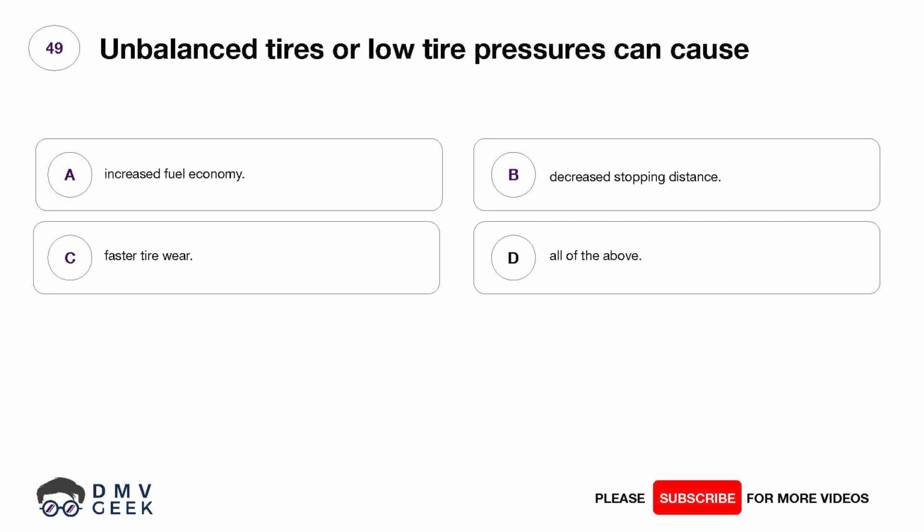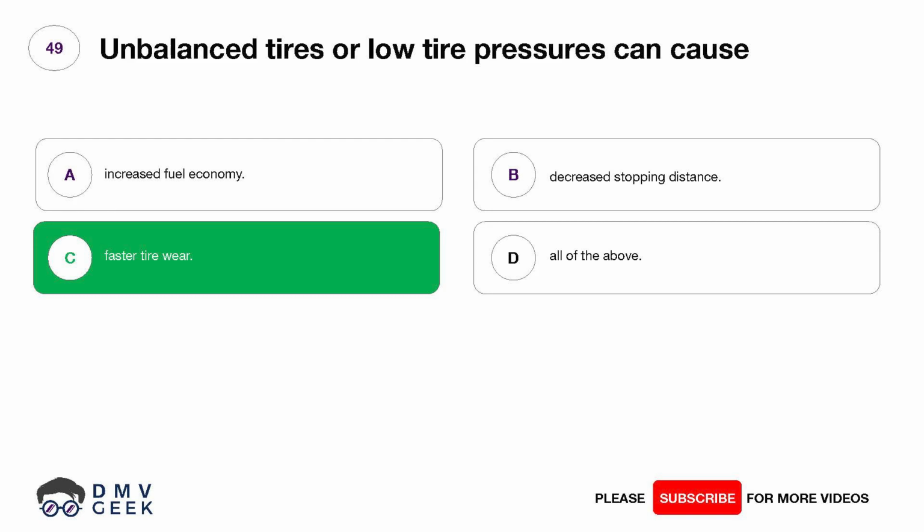Question 49. Unbalanced tires or low tire pressures can cause A. Increased fuel economy. B. Decreased stopping distance. C. Faster tire wear. D. All of the above. The answer is C.